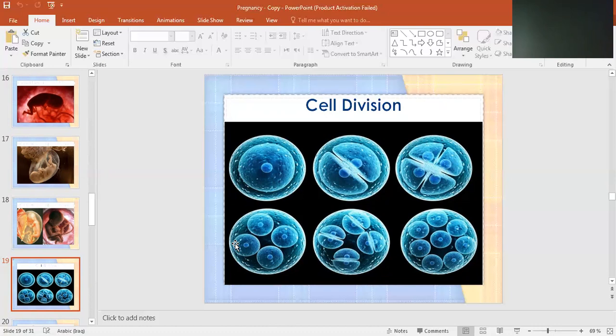Meiosis is the process by which germ cells divide and decrease their chromosomal number by half. It produces gametes, egg and sperm, with 23 chromosomes. Each homologous pair of chromosomes contains one chromatid received from the mother and one from the father.